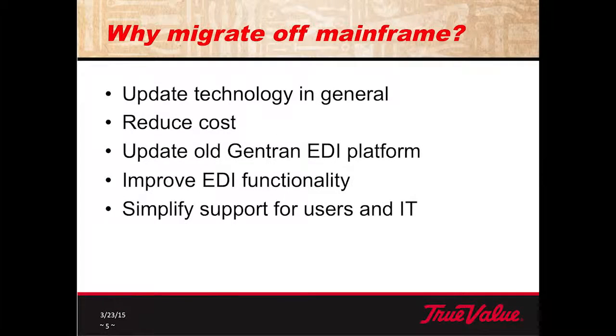So why are we migrating off the mainframe, and why did we do the project in the first place? We wanted to update our technology in general. That was one of the reasons. We were using a lot of old COBOL, DB2, CICS, a lot of applications that were mainframe based. We were writing a lot of .NET interfaces to some of those old applications, so we wanted to get everything off. And cost reduction. We estimated that by getting off the mainframe, we'd save $1.6 million a year. I know IBM doesn't want to hear this, but that's the way it is.